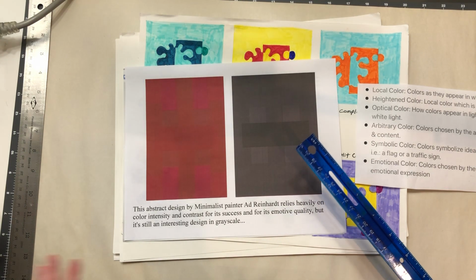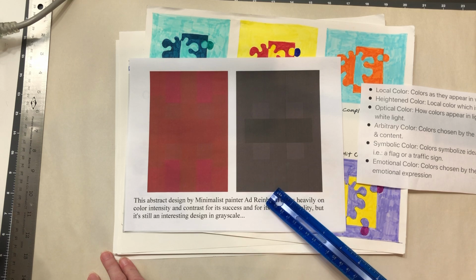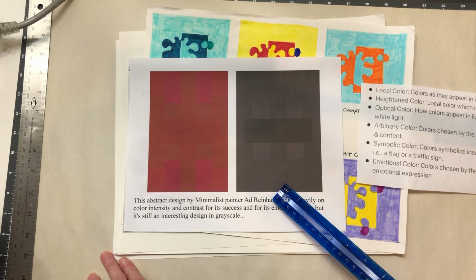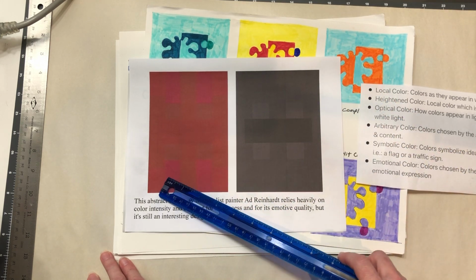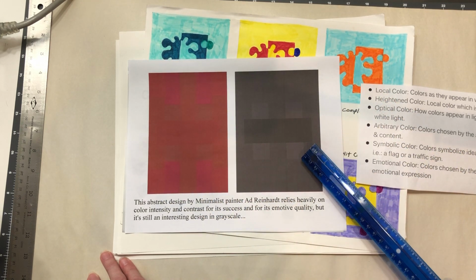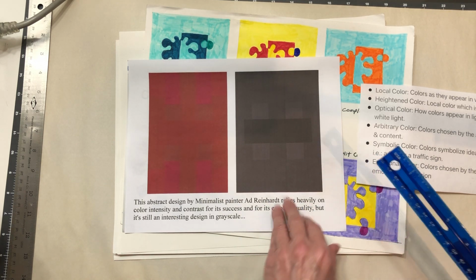If we look at this painting by minimalist painter Ad Reinhardt, you can see that some artists really rely very heavily on the color in the work. The balance doesn't change. It's still a symmetrical design, but these fuchsia rectangles of the painting, we can't even see them once they're turned into grayscale. This painting comes across much better in the actual lecture.